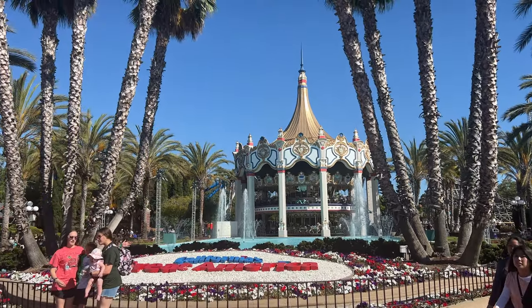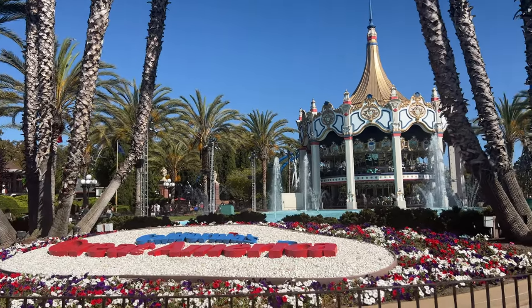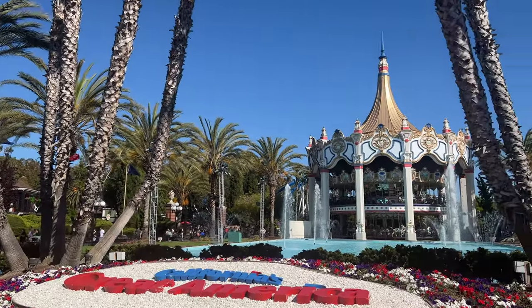We've made it inside of California's Great America. This is a really nice entrance. Really, really picturesque. Got Gold Striker off to the right here. Few other rides off to the left.